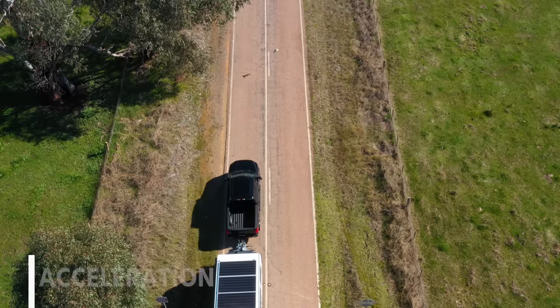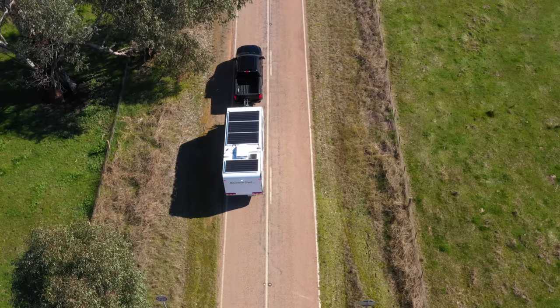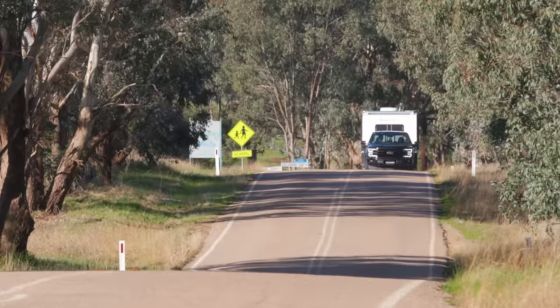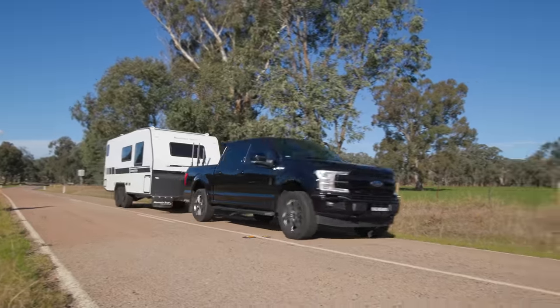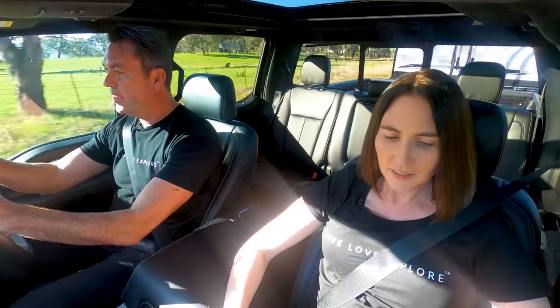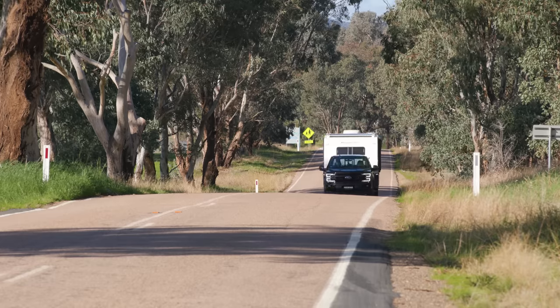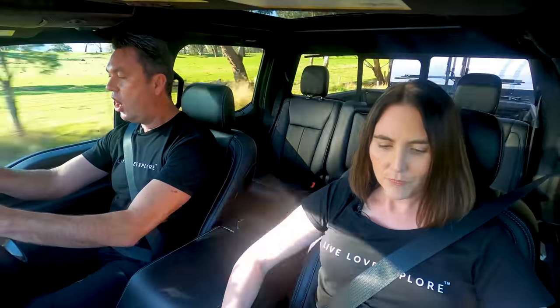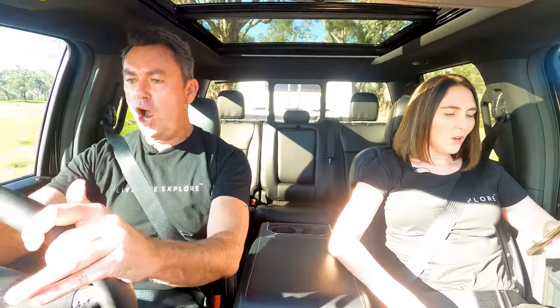F-150, 5 liter, V8 petrol, 0-100 from a standstill. 3.5 ton in the back. Ready, set, go. 10 speed automatic, 50 k's an hour already. 70, 75, 85, 90. Boom! 100. All right. Did you get a time?